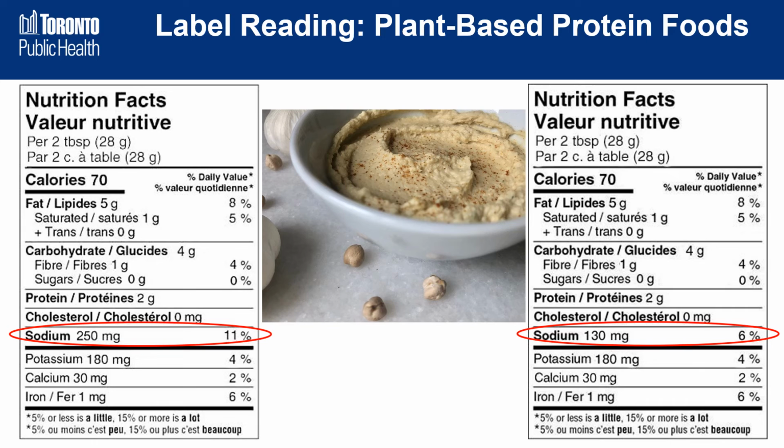The label on the left has 11% daily value of sodium. This is therefore not acceptable for a student nutrition program. The label on the right has 6% daily value of sodium and would therefore be a good choice for a student nutrition program.